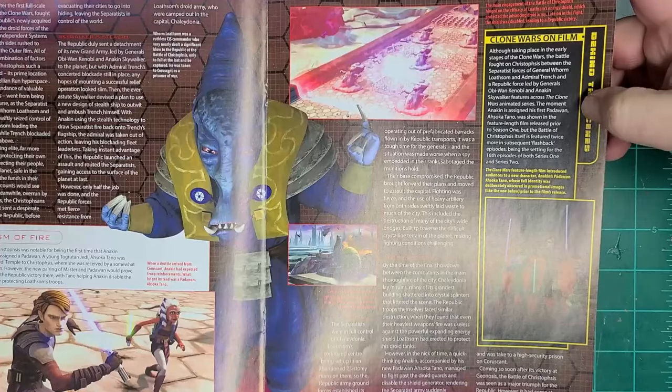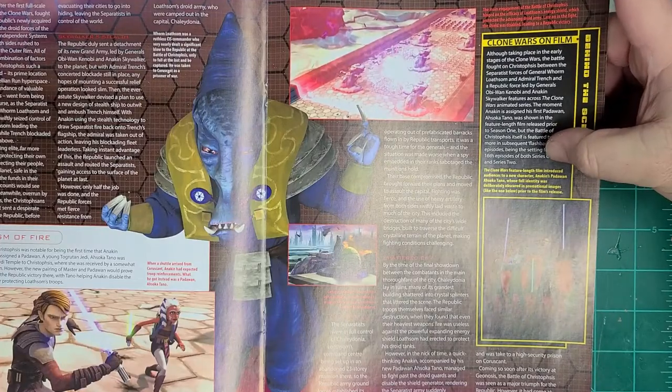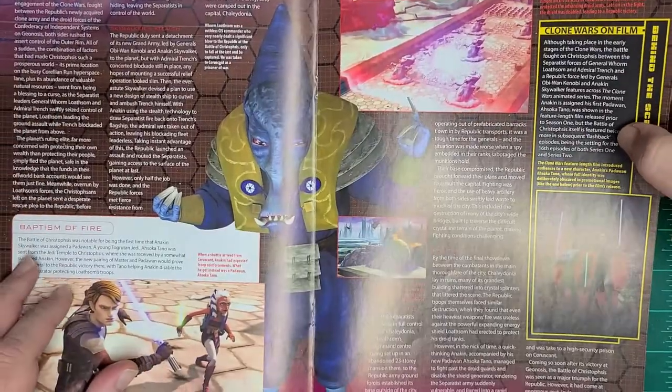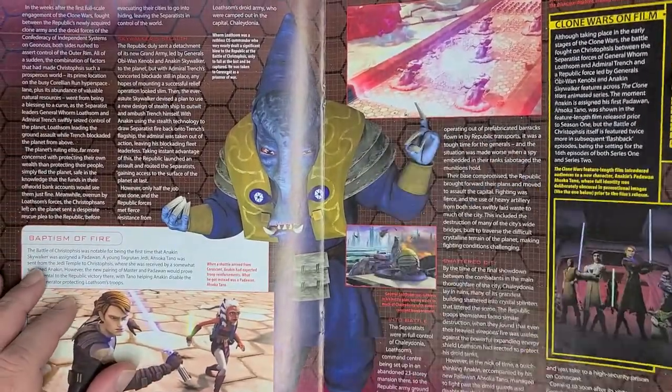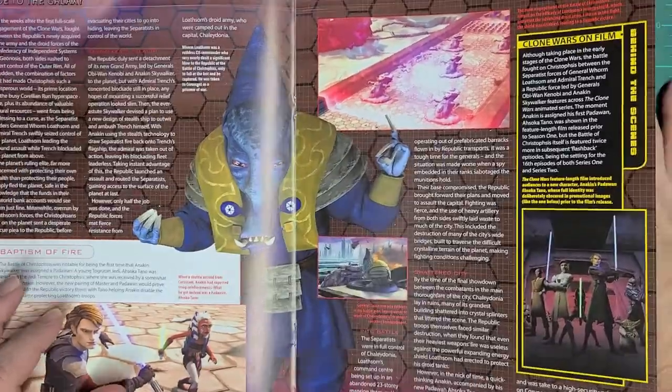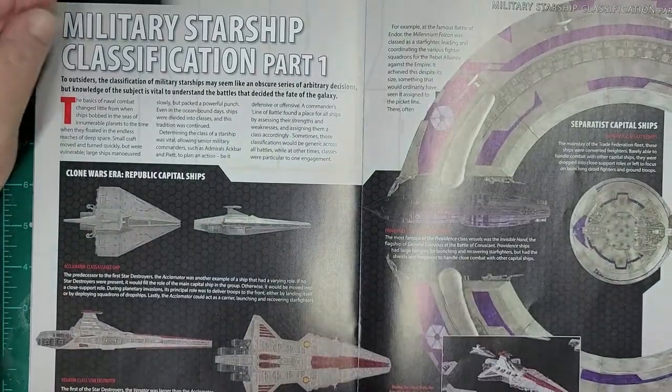For those that aren't familiar, in the UK, instead of seasons, they say series, so they treat each season as its own separate series, I guess. But that's what they call them anyway. So that's where Ahsoka Tano came from. So again, if you haven't seen Clone Wars, highly recommend it. It's a very good show.